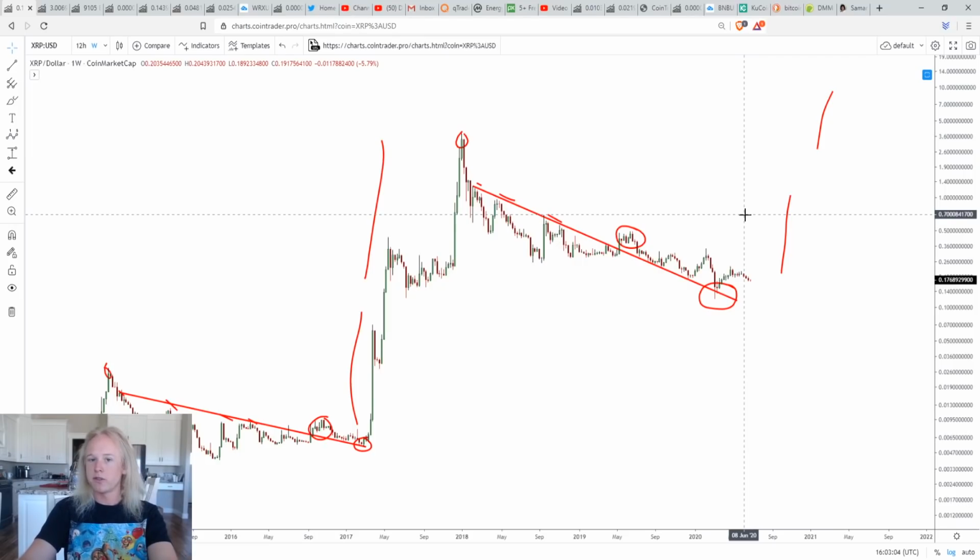I dare you to find me a cryptocurrency with more bank partnerships than XRP or Ripple, whatever you guys want to call it. Find me more legitimate coins with a more proven track record than XRP. I'll wait. There really isn't any out there. You can argue Bitcoin, you can argue Ethereum, you could argue Chainlink nowadays, but even Chainlink's less developed than XRP is, in my opinion. And so I just don't understand the reason to be super bearish right now.